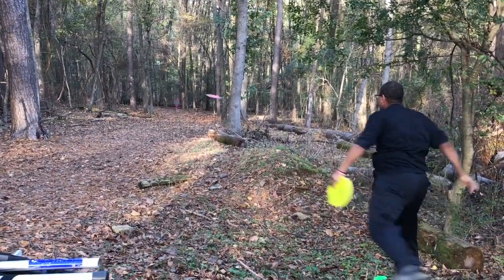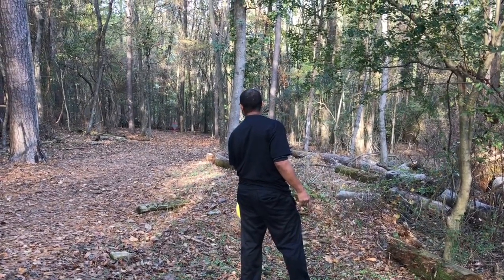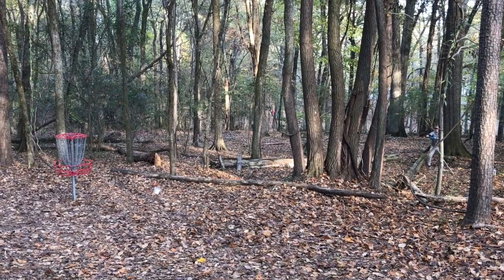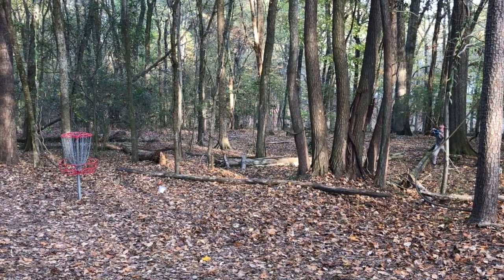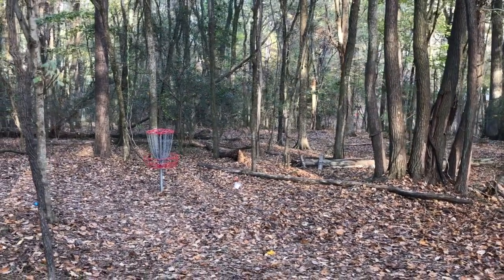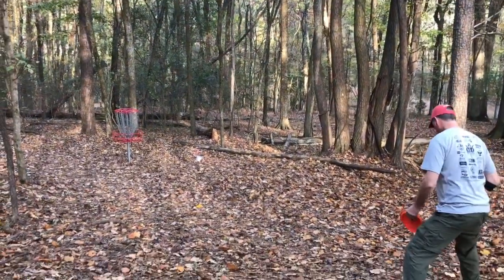Aaron looking for his layup here. Actually, maybe a little go in. Slight run. Nice shot. And Ben going to have a little work left to do to try to take this 2 here. Solid effort there. Great run. Be an easy tap in 3 there.